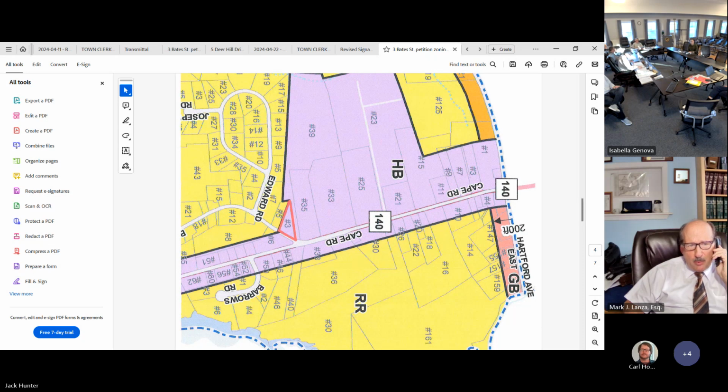So we're asking that the board report favorably to town meeting that it be removed from the district by amending the zoning map. And if town meeting passes it by two-thirds, then the map will be amended. Well, I can tell you, as the author of the zoning bylaw for the highway business district, it certainly wasn't intended to have your property in there. I don't know how it got on the map that way, but it's definitely an error.